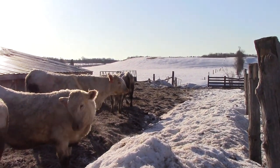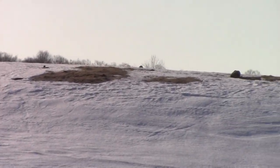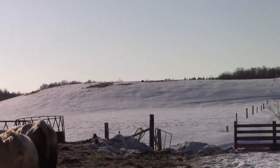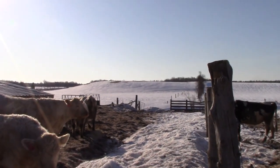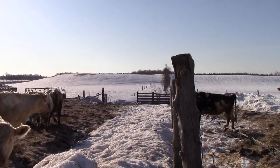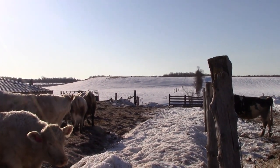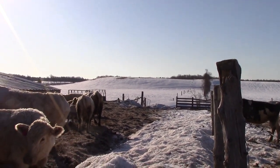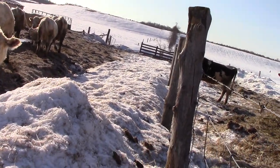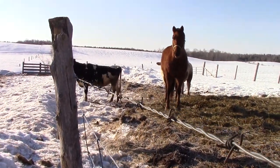So nice little sign of spring there. The fields are starting to open up, so we're excited for that. We're not gonna run out of hay, but it's gonna be tight right until pasture. So we're definitely hoping for pasture to come sooner rather than later. But anyway, this stupid hose is gonna pop out of there again.